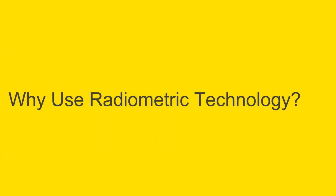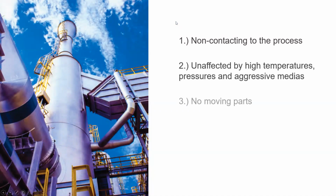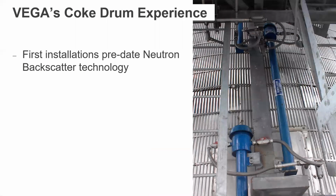So for those of you who are not familiar with radiometric technology, why would we want to use this type of technology on our industrial applications? So here's a couple of bullet points on that. And for those of you that do use radiometric technology, you would have this information at hand, but it's non-contact into the process, so it's unaffected by high temperatures or pressures or aggressive media, such as in a Coke Drum. There are no moving parts, so high reliability of your actual instrumentation. And I think most importantly is that we can commission these instruments without process shutdown. It requires careful calibration. However, because it's non-contact in the process, we can commission these devices at any point in time.